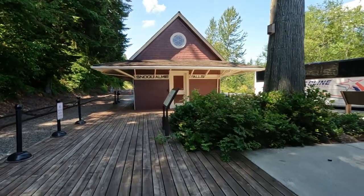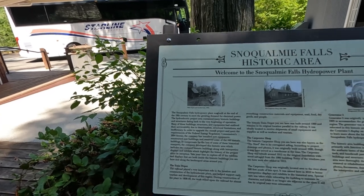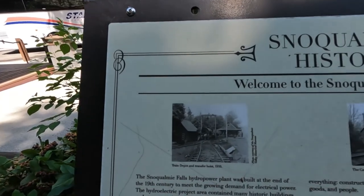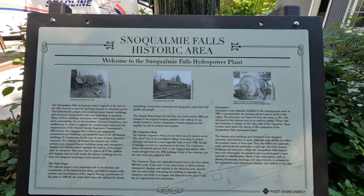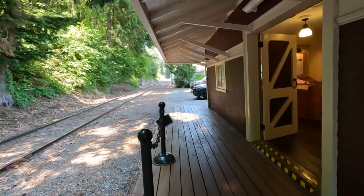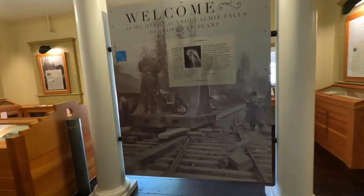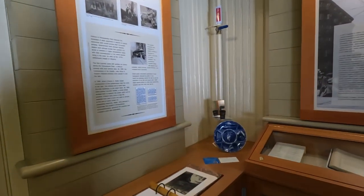And this is their little depot. And there's what the building looked like. There's a nice cedar tree. So, they built this here. This is more to the museum. Looks like a documentation trail here.